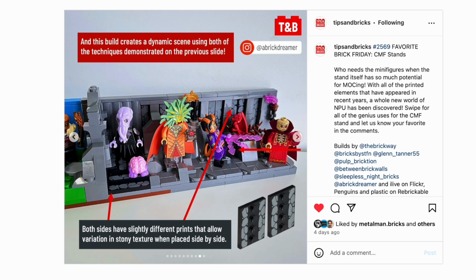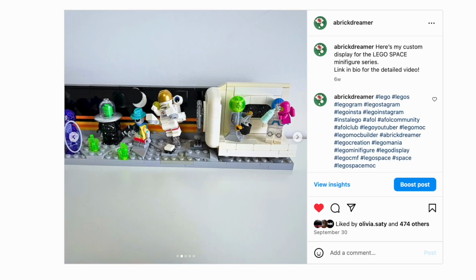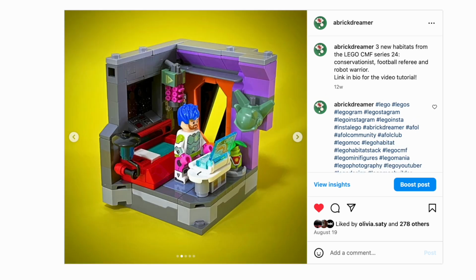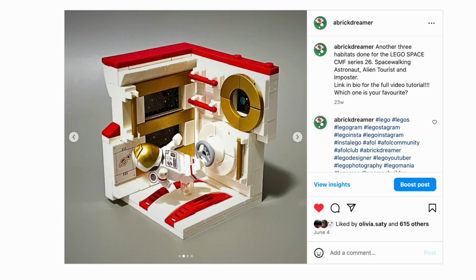I use those actually a little bit more. I have the space one that I use here for the Zastam habitat. I use them in the space display in the right corner, and again as a sort of starry sky. I use it for the Robot Warrior habitat, for the space nurse habitat, as well as the astronaut habitat.